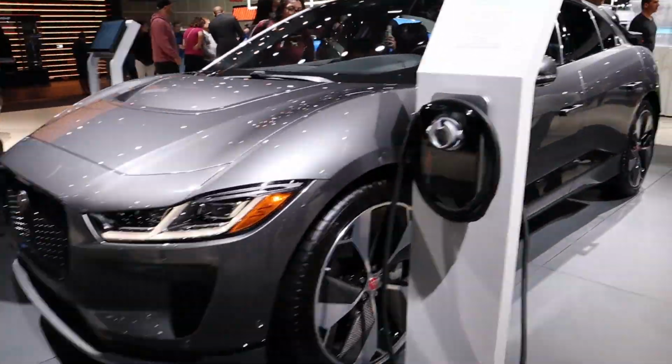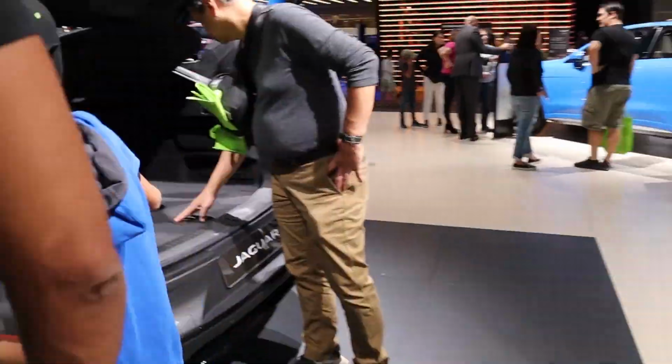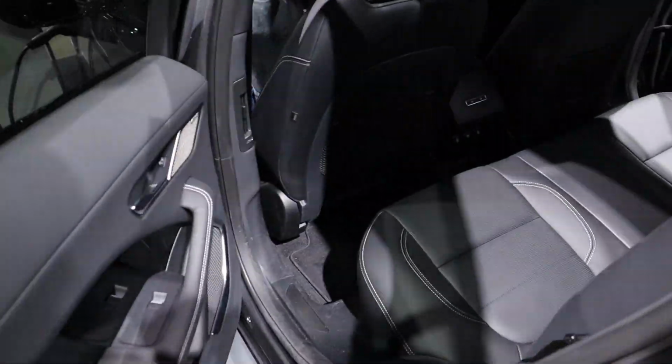Jaguar had the I-Pace, which is not a new vehicle, but it was the first time I sat in one. Has a 90 kilowatt battery and has a range of around 300 miles with a 0 to 60 in around mid 4-second range. So it's a little bit quicker than the e-tron and the Mercedes EQC.